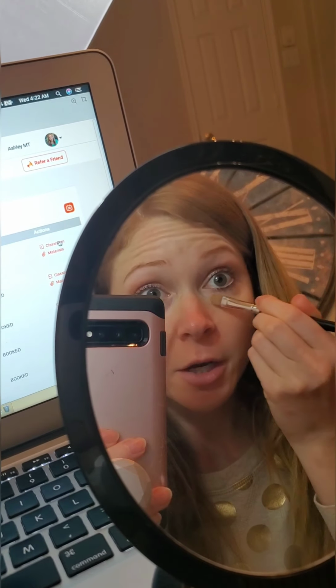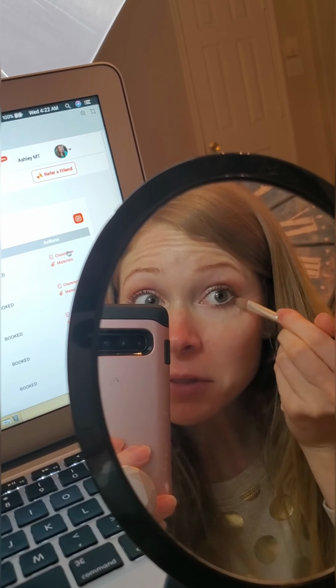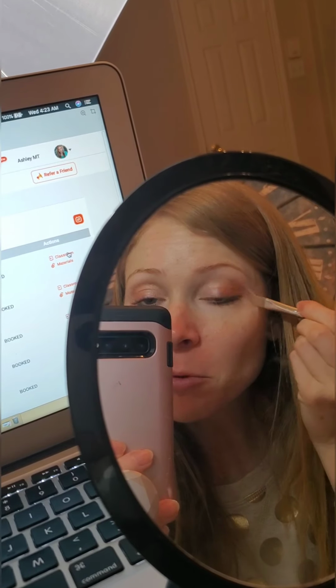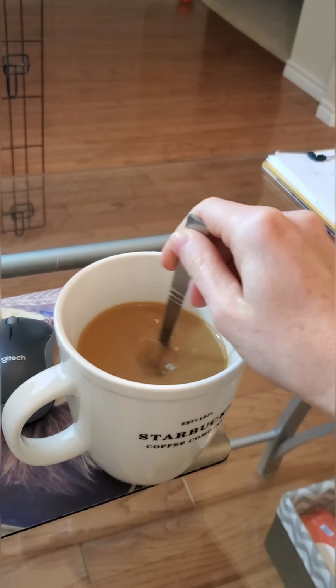But good news is there's actually a filter on the app itself while you're teaching that can make you look a little more alive too. A little bit of blush because, again, dead. I also do a tiny bit of liner to make my eyes stand out more so they can see my facial expressions a little bit more. Coffee's ready.